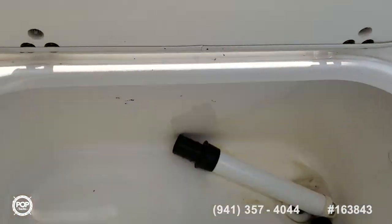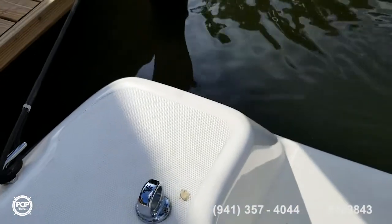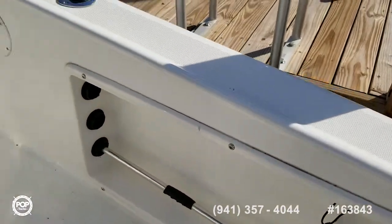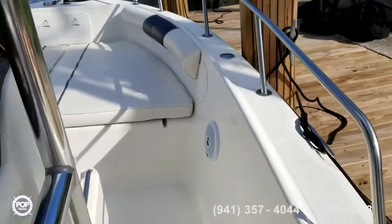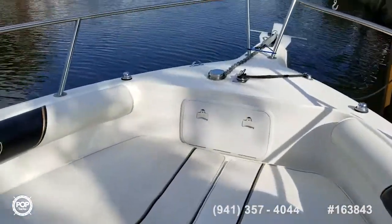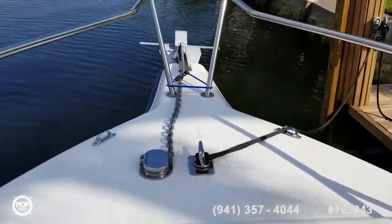There's your live well. Just put in a water pump, so everything's working with the live well circulation and the fresh water wash off, and there's a shower. Tell you about that soon. There's your pulpit. Got a Danforth anchor.